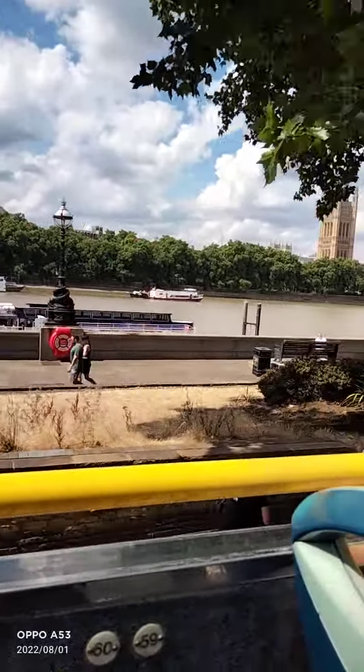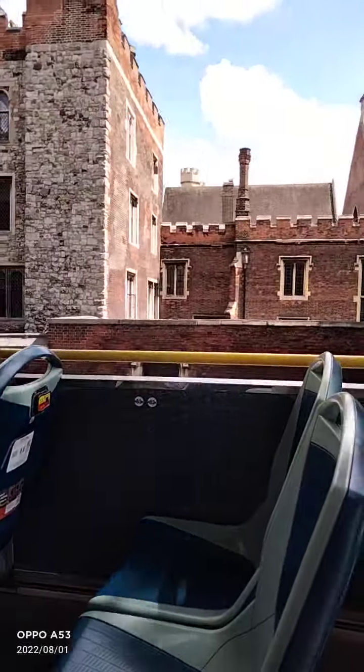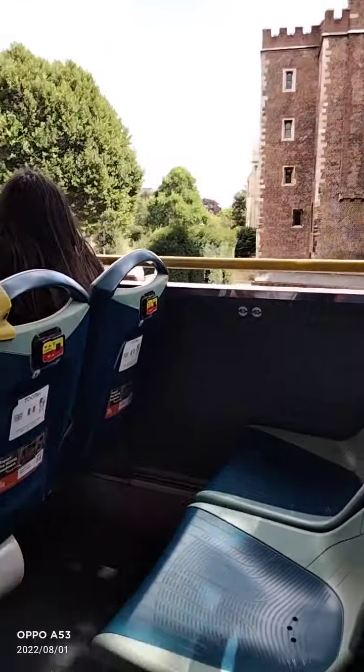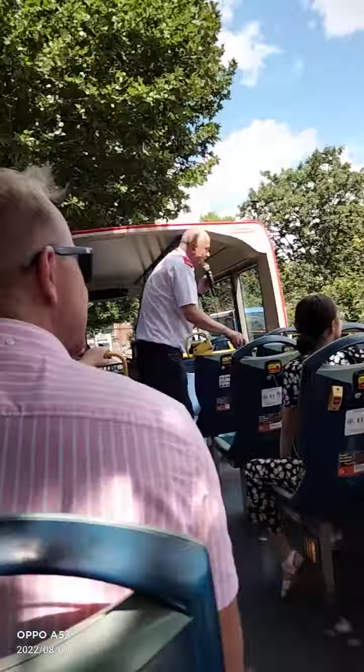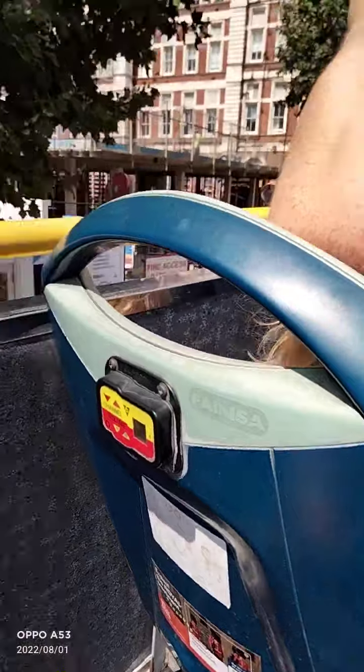Now, do you want to be nosy? Because the Archbishop's given us permission to look into his back garden. We're going to peek over the fence. Don't let him see you looking. But look to the right here. That's the Archbishop's garden. Very, very beautiful there. They haven't done this for a few years, but they used to have a zip wire in the gardens of Lambeth.